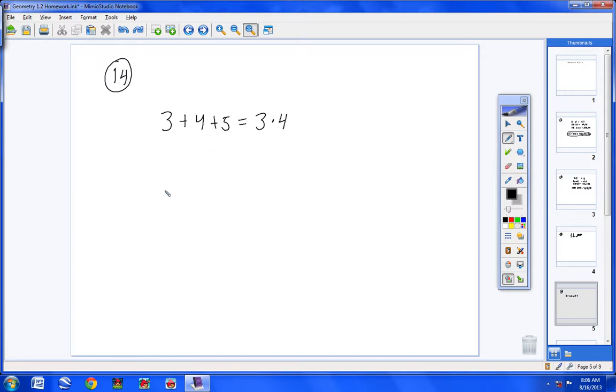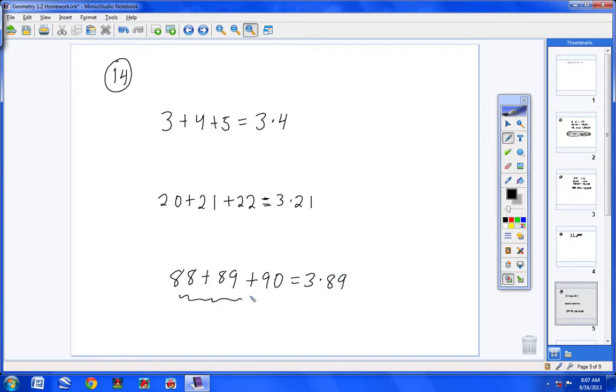Okay, so let's pick 3. I'm going to make my own. I'm going to say 20 plus 21 plus 22 equals, and guess what it equals? 3 times 21. If you don't believe me, type 20 plus 21 plus 22 and then 3 times 21 in your calculator. You'll see you get the exact same number. Let me show you another one. Let's try 88 plus 89 plus 90 equals 3 times 89. If you type both into your calculator, you'll see they equal each other.